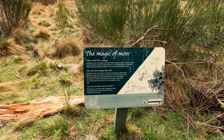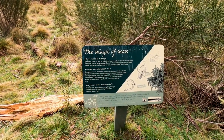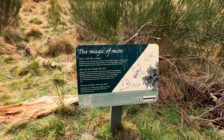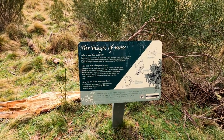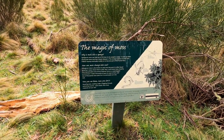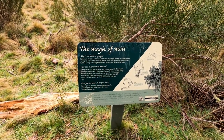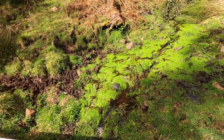Why is moss like a sponge? Moss can hold up to 20 times its dry weight in water, soaks up water during wet times, and then slowly releases it. The constant release of water from Polblue swamp eventually trickles on to become part of the Hunter River. Wow, there you go. It's very pretty.